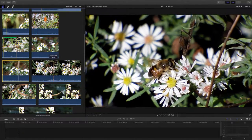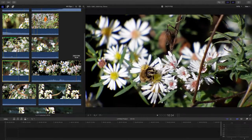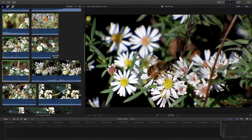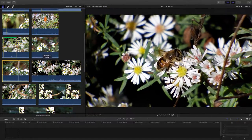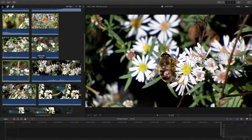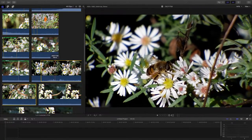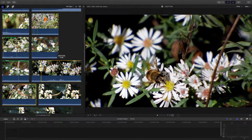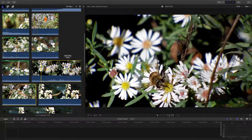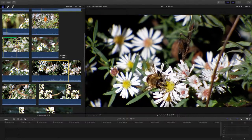And with video, you can piece it together into one video. So you can tell a story with videos. And what we're looking at here is just one piece of a story about this beautiful little insect here on these beautiful little flowers. So let's do an in, and he's just working. Out of focus there, so let's just do an out there, and we'll mark that as a favorite.